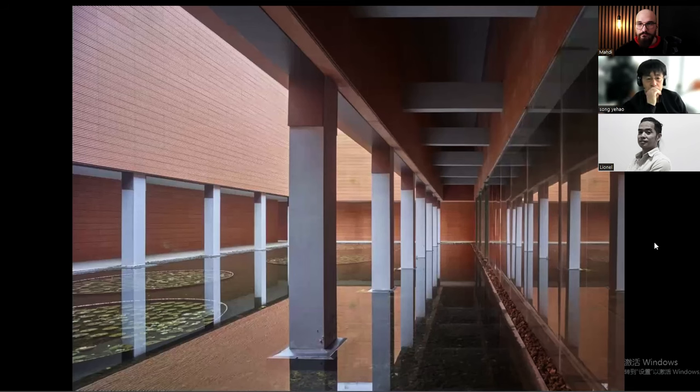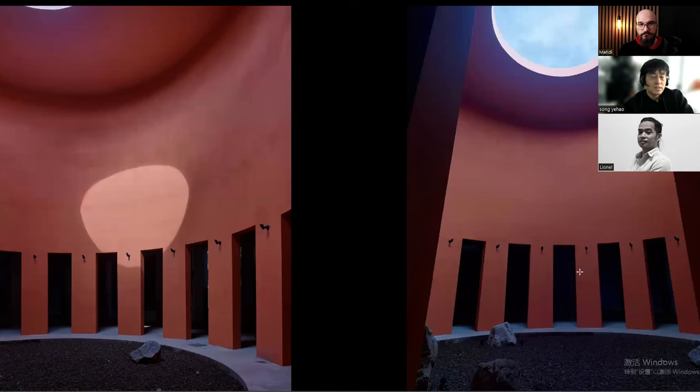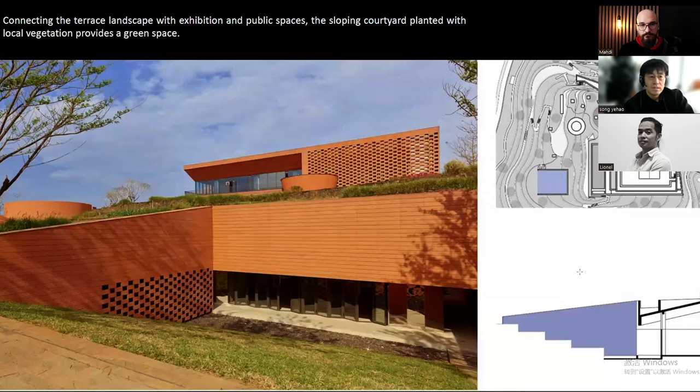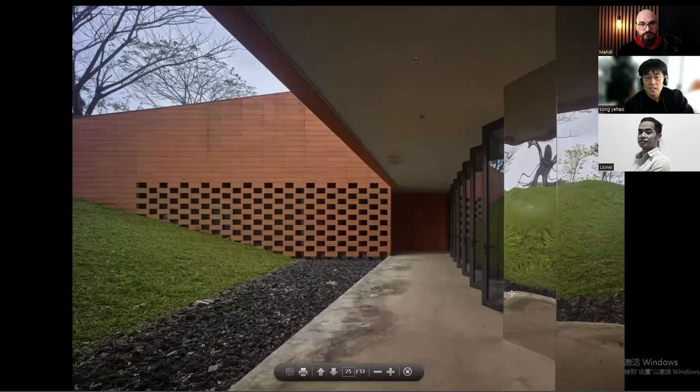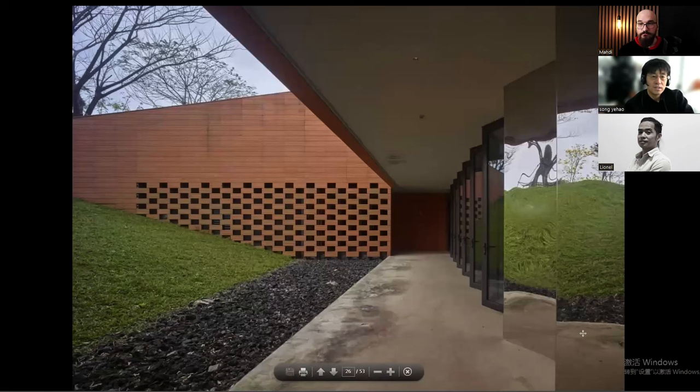So that's from one of the other courtyards. That's the rotunda. We call it a circular courtyard, whatever. But it's round. It's for natural ventilation and also for sun shading. So that's inside. And that's the slope to have the air go in. Well, that's a part of that.